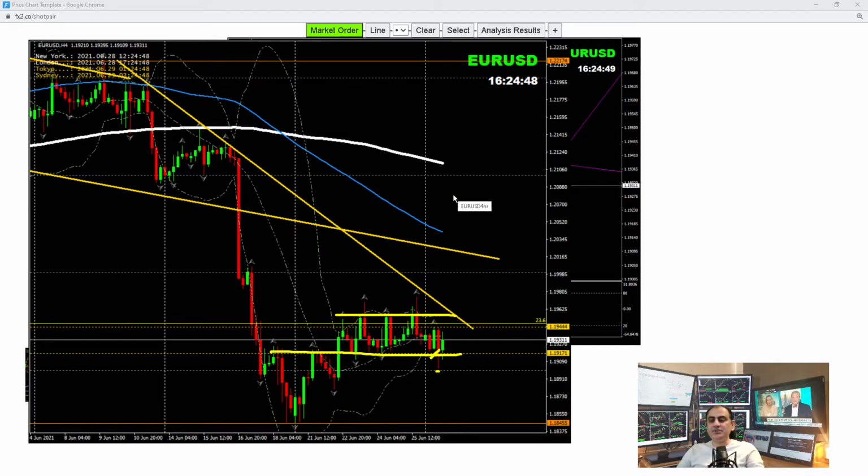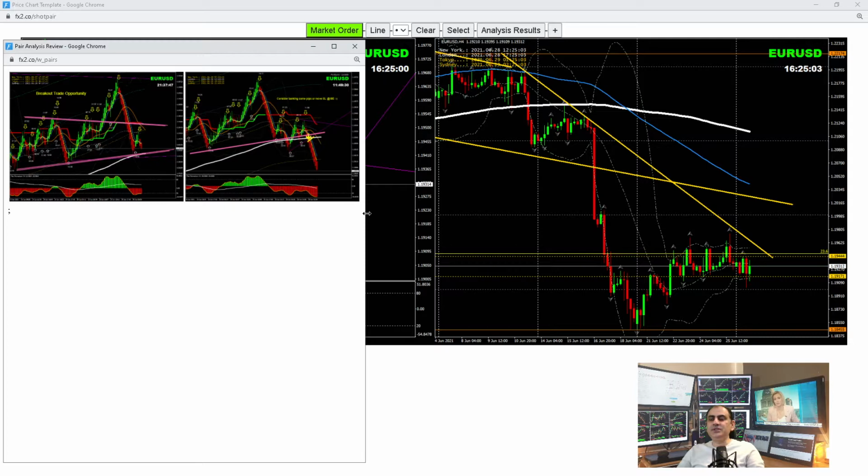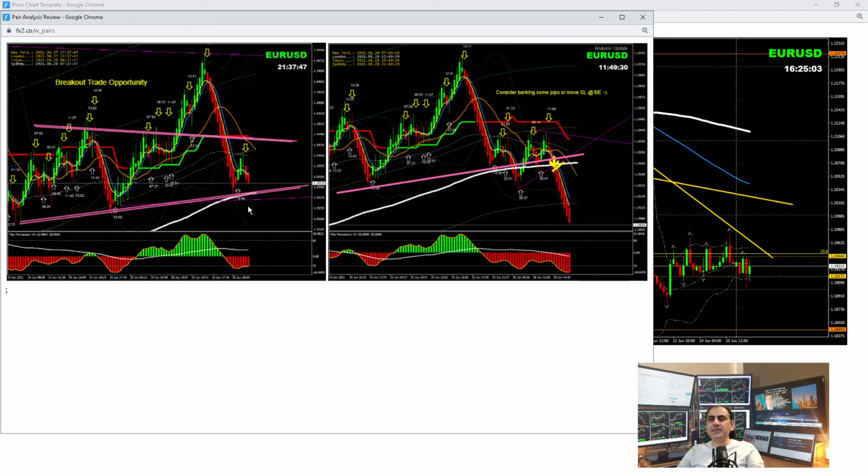And let me share with you the intraday analysis of Euro USD. You can see here we had only one trade. That was pretty straightforward. We had the analysis after the market open last night. That was a beautiful breakout based on the momentum, and that's what I always mention to my traders: stay with the momentum.